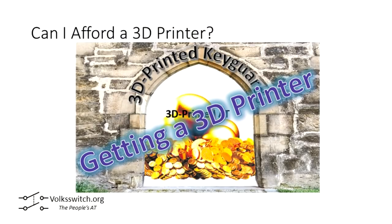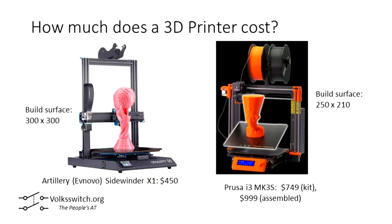Have I managed to create some excitement for you around the idea of getting a 3D printer? Then let's take a look at some options. A high-quality 3D printer may be much more affordable than you think. I've owned several 3D printers over the last 3 years, and here are my current two favorites.